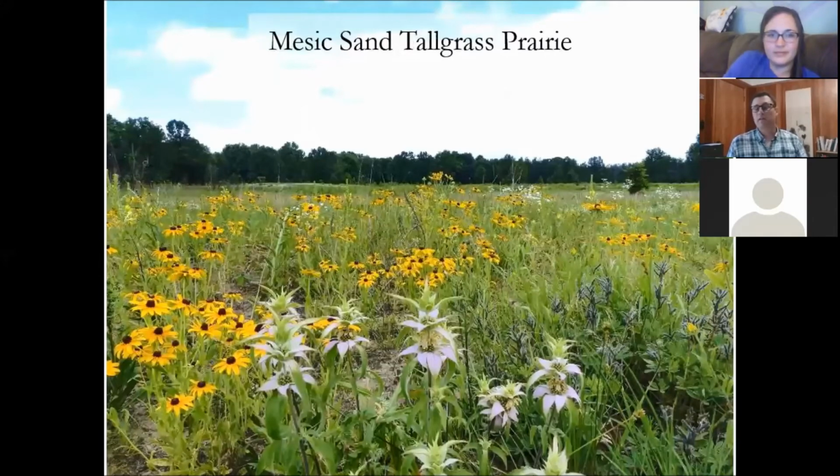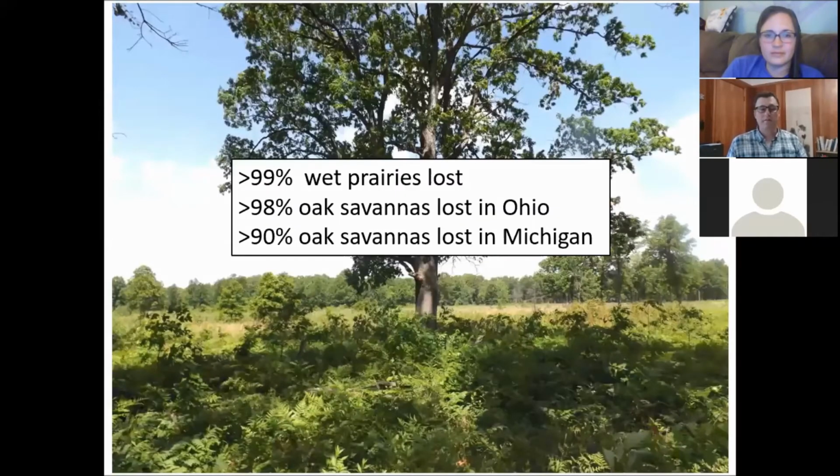And lastly is another very pretty community type known as the mesic sand tallgrass prairie. You'll have things in here like black-eyed Susans, brown-eyed Susans, Monarda or bee balm, which is in the front, some of the Silphium plants, little bluestem, big bluestem, things like that you would expect to find in a tallgrass prairie. So unfortunately, we've lost almost all of these habitats.